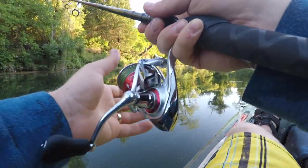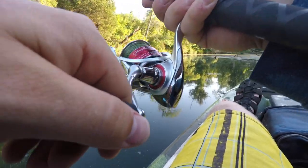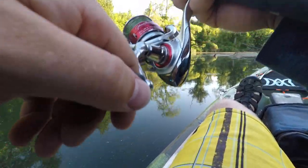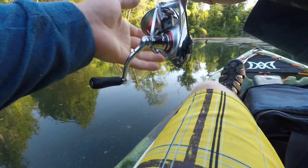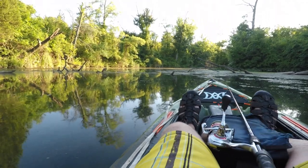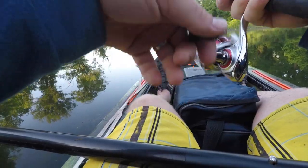Interesting. I thought we would have maybe picked something up by now. Just because this place looks like no one's back here ever. There's definitely life here. There's lots of turtles, lots of smaller fish, probably bluegill, perch. Wow.